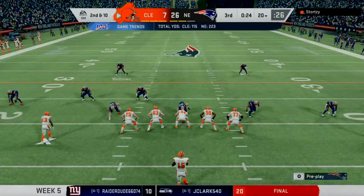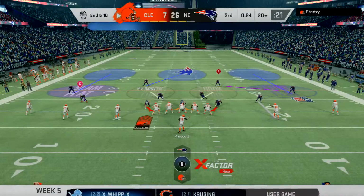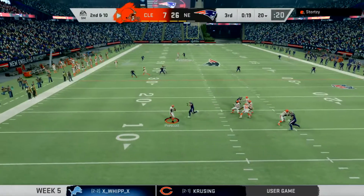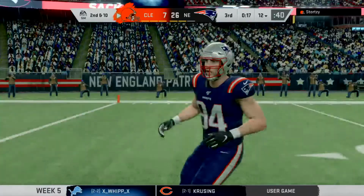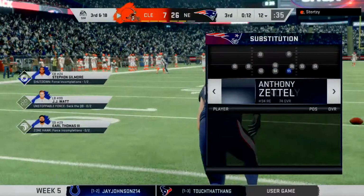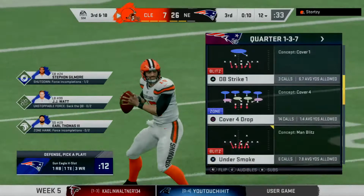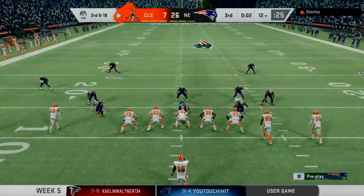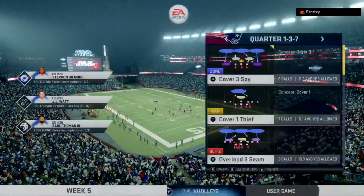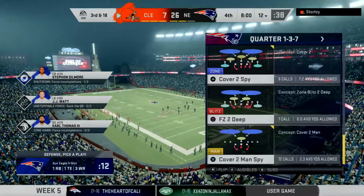After the incompletion, here's second and 10 from the 20. Prescott. And he goes down. It's a Patriots sack. Anthony Zettel popping in for the sack. And this should be the final play before the quarter ends. 1 quarter remains here on a Sunday night. You are watching the NFL on EA Sports.